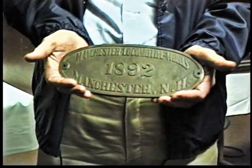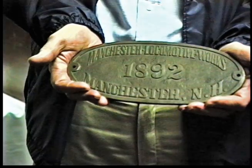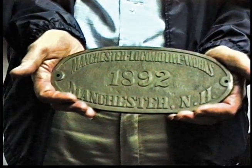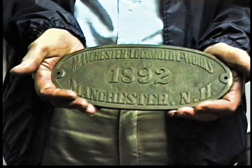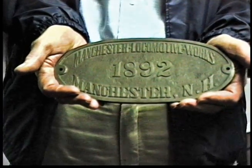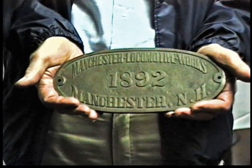Yes, this builder's plate. Could I see that number plate too? Is that it? The 494 number plate? That's a replica of what was on the engine, on both sides of the smoke box. It isn't the original. No, it is not the original. I'd be ashamed to admit if it was the original. Well, we could make a replica of that, couldn't we, and put it up there. Sure.